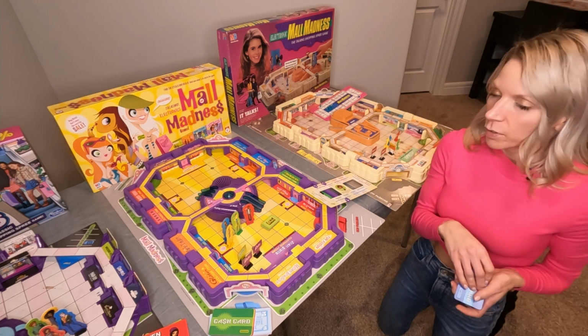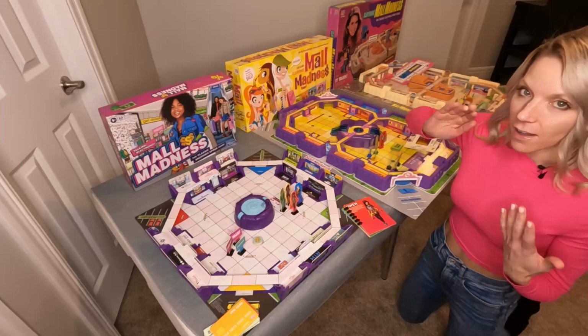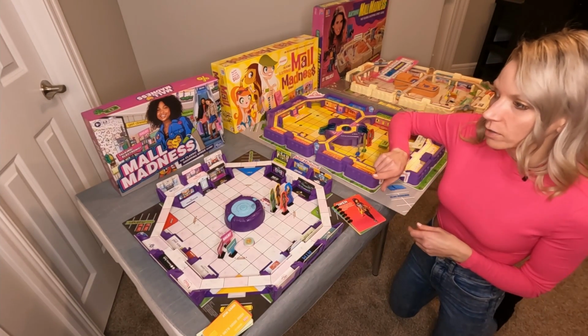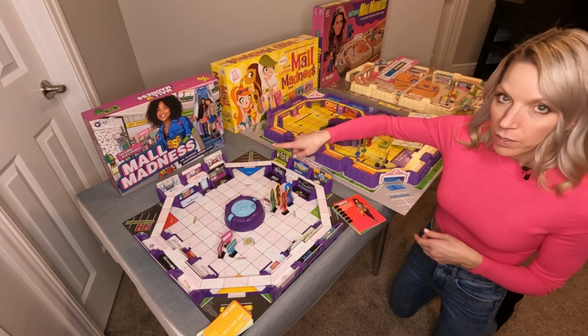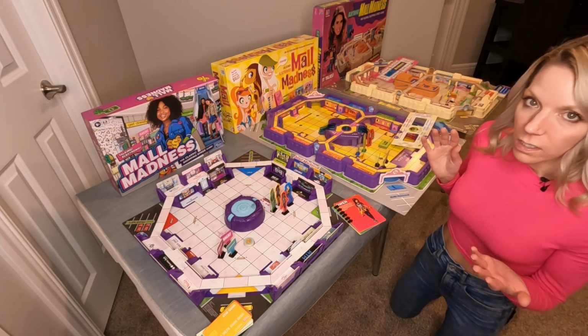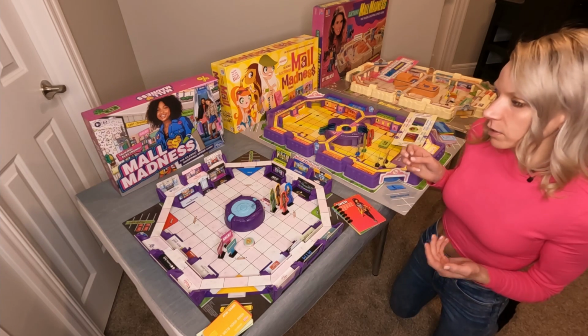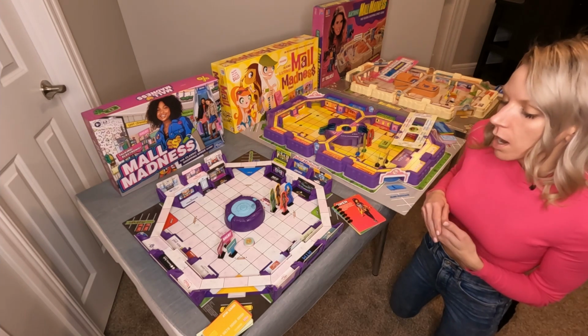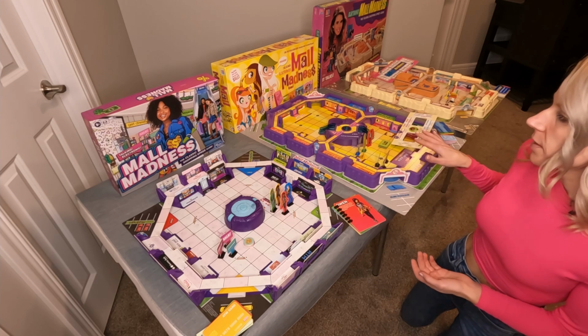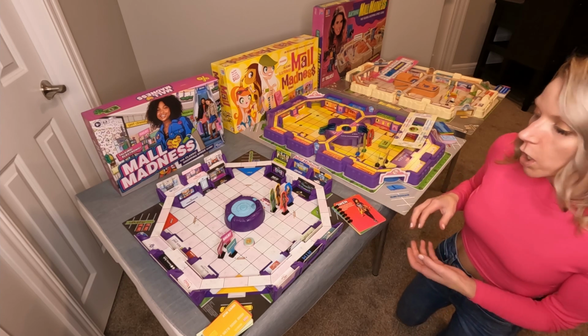Well, anyway, the voices aren't as cool. All right, so this is the 2020 version, and I do want to point out this is Hasbro, and the previous two have been Milton Bradley. So this one looks very different, and I don't know if it's just because it's Hasbro, but as you can see, this mall looks nothing like the original, much smaller.